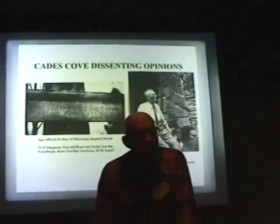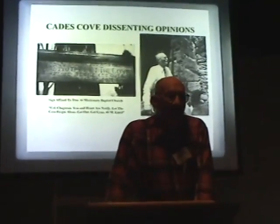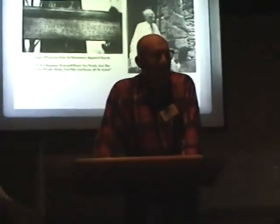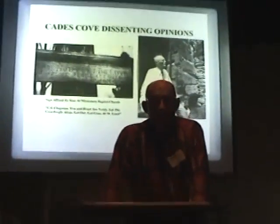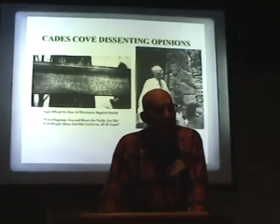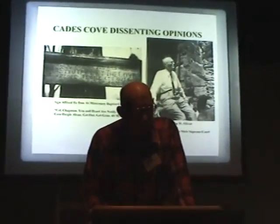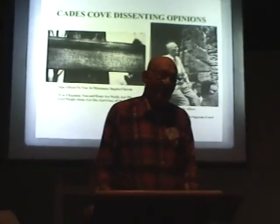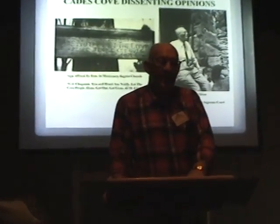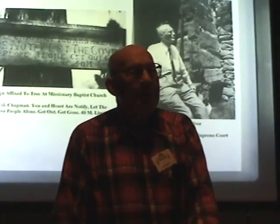And driving around the loop road in an out-of-state tag automobile does not present Cades Cove. It presents a valley that, in my opinion, it's been approximately 75 years since I left Cades Cove.